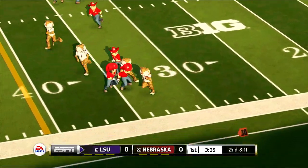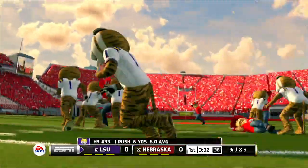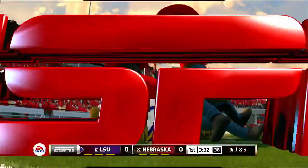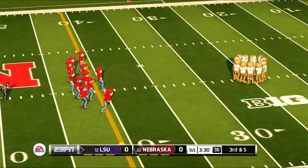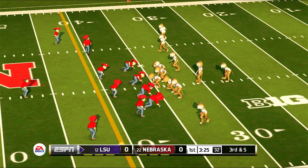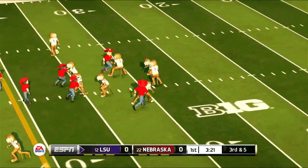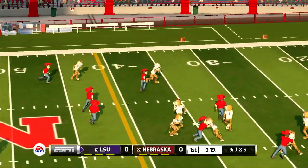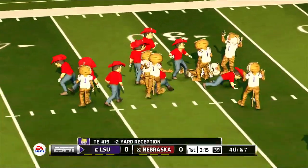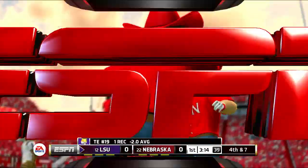Here's a handoff, left side. Nice run, and he's brought down. Gain of 6 yards. That'll make it 35. Third and five situation. Ball on the 35. They'll drop him for a loss. I'd say that went about as well as the defense hoped it would.